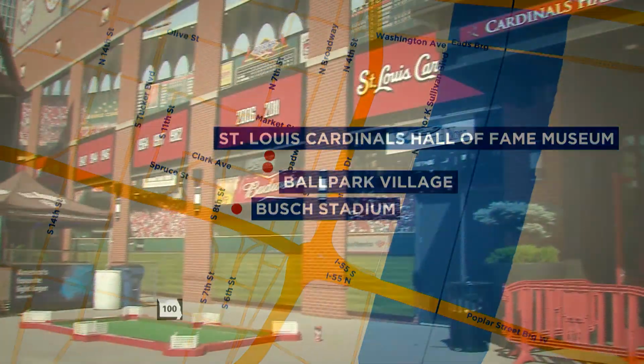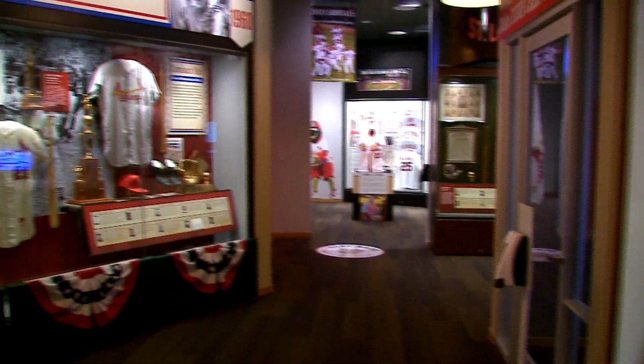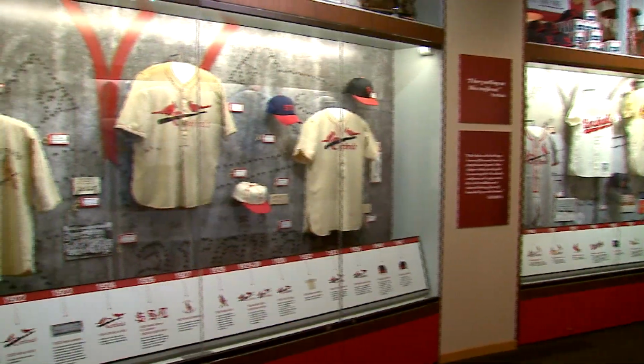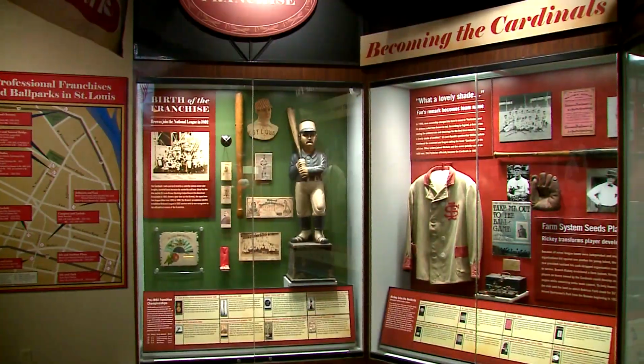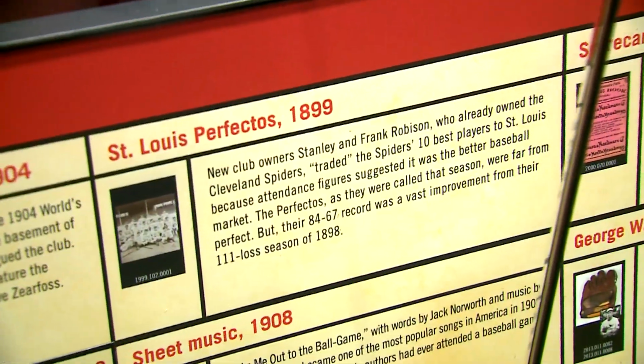Our next stop is definitely one you diehard Cards fans must check out. This is the ultimate repository and really the place for all history for the St. Louis Cardinals. The St. Louis Cardinals Hall of Fame Museum is a journey through the team's history. You start at the very beginning of the franchise from the 1880s forward. Did you know the team at one time was called the St. Louis Browns and also the Perfectos?